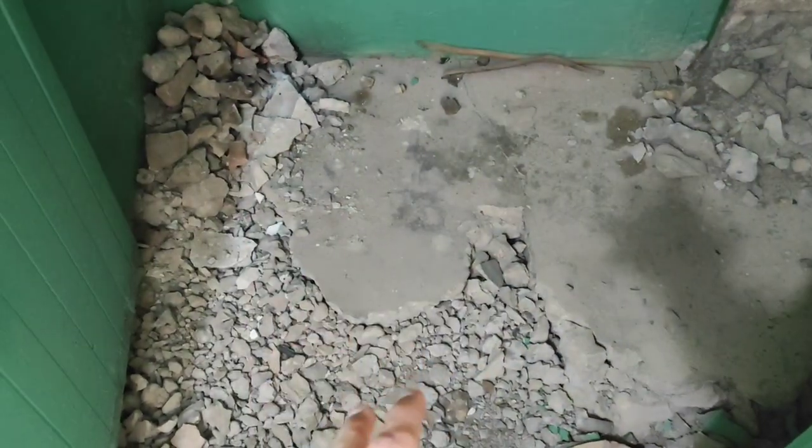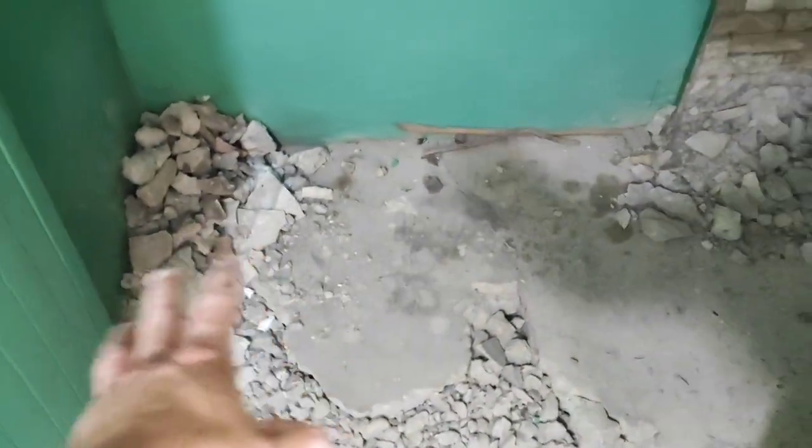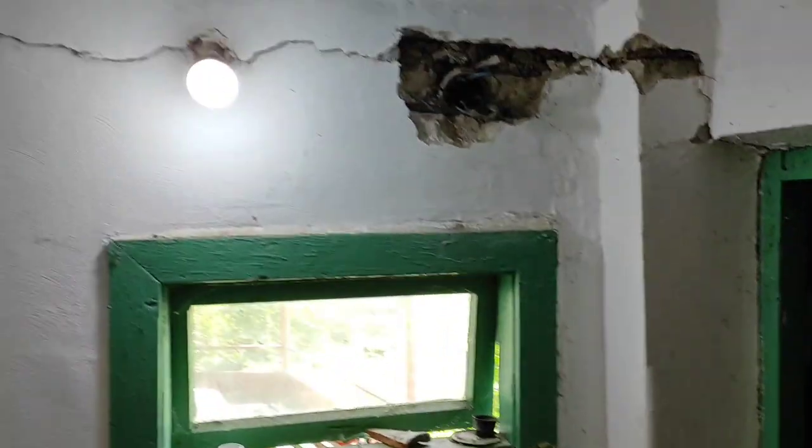In here just needs clearing out, ready for some shower things to arrive and fixtures. So I'm going to get rid of all the sharp rubble because we don't like using that for backfill around the pipes. Clear all this. And we're also going to work on the lights.